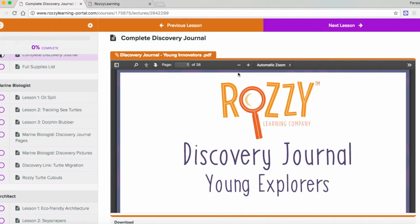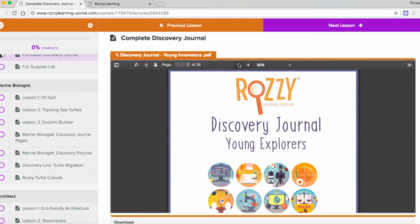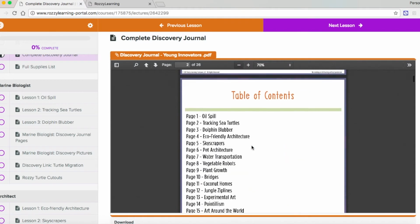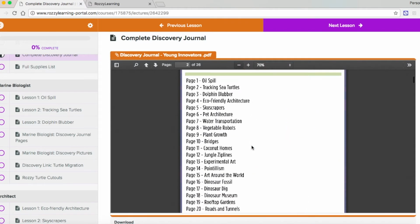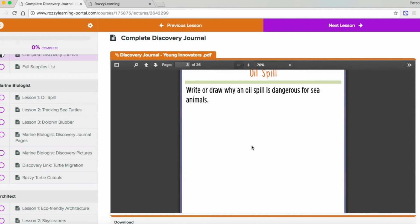Kids love getting a bound book, and this is also something great that you can show parents to show them what the kids are doing. And here's the table of contents to go through everything, and then you can get right down to your pages. Another feature is our discovery pictures.